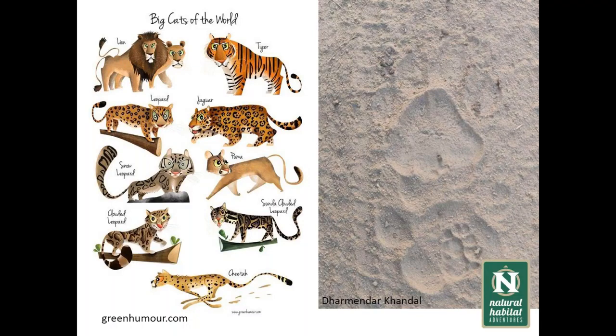For example, if you look at the illustrations to the left by my dear friend Rohan from Green Humor, you can see there is a lion, a tiger, a leopard, a jaguar, and a snow leopard. And then the last four: the puma or mountain lion, the clouded leopard, the other kind of clouded leopard which is found in Borneo, and the cheetah. For the last four especially, there is a little bit of contention with regards to whether they're actually big cats.